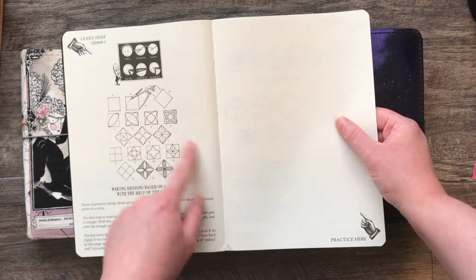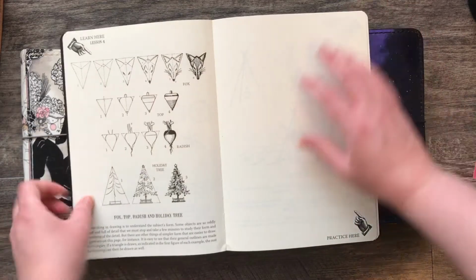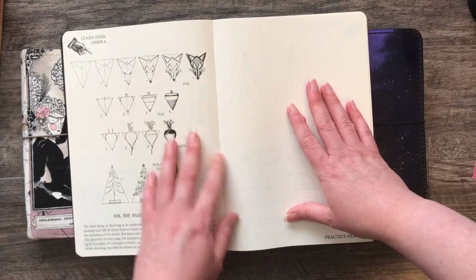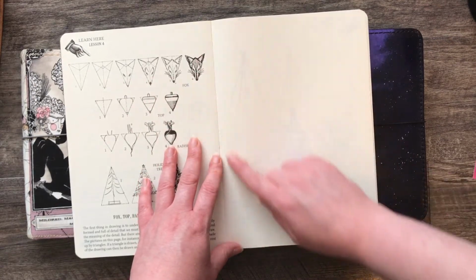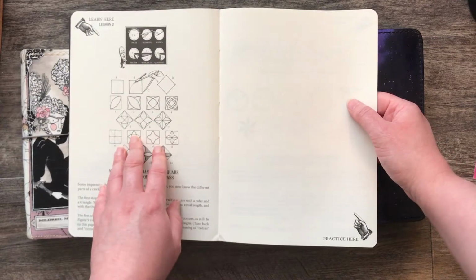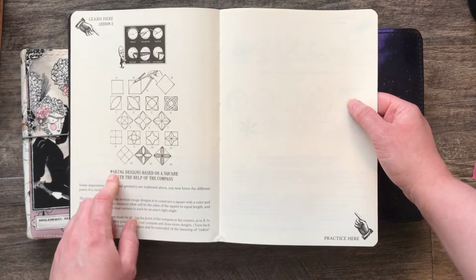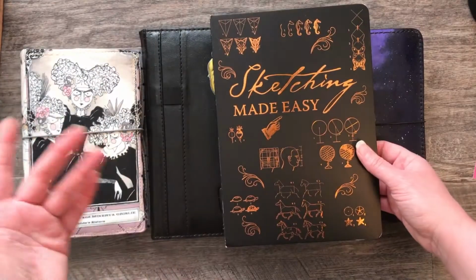Like, I don't really care to draw things like this or like this, but I'd be happy to learn how to draw some of these. So the intention was to use it the way that it was originally intended on some pages, and on the pages that I'm kind of like, meh, I'm not really into, I would just paste things over it.